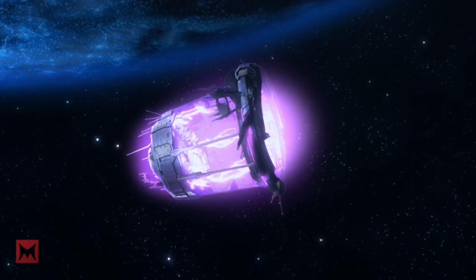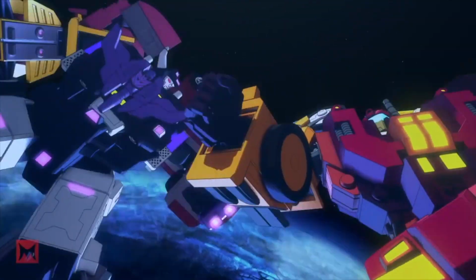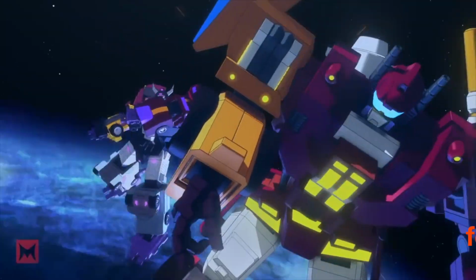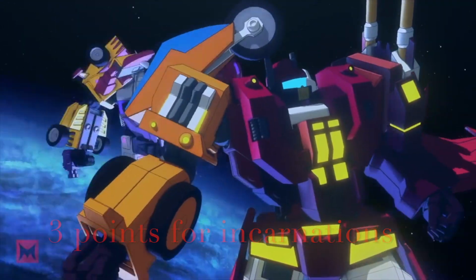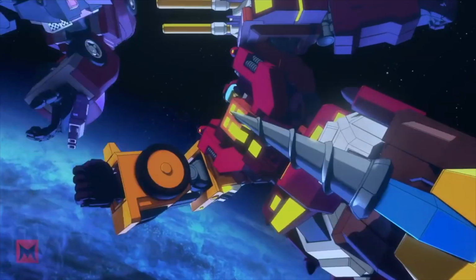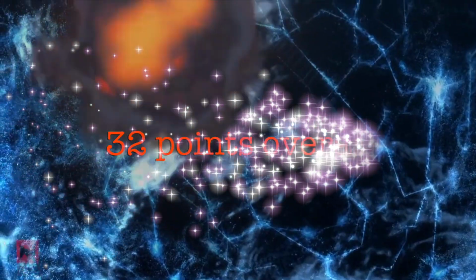He is personally my favorite combiner, and I hope he gets a part in a future series or movies. He gets 2 points for toys, 10 points for intelligence, 3 points for incarnations, 5 points for appearances, and 12 points for component forms, making a combined total of 32 points, giving him the 5th spot on this list.